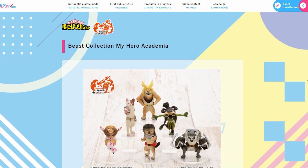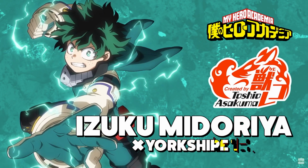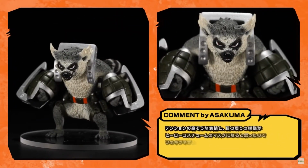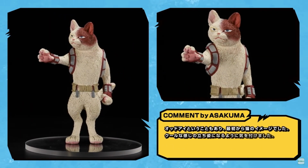Moving on from the Bishoujo line, we have this very random Beast collection of My Hero Academia. Deku is a freaking Yorkshire Terrier. I love that he has this little mask on his back. Bakugo is a lemur cat. Uraraka is a lop-eared rabbit. Todoroki is just a plain old cat.